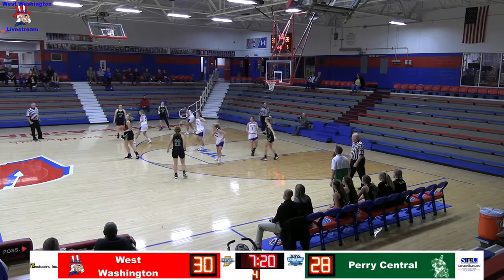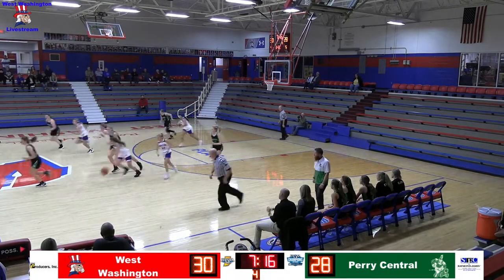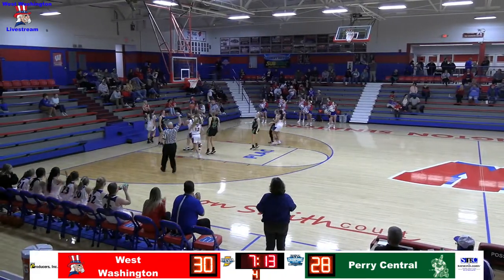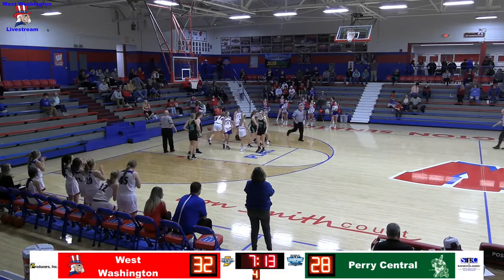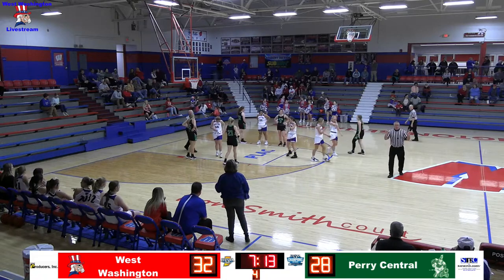And now Cunningham kicks it back out as Smith now with it, tries to get a bounce pass, just not the angle, as now Lily comes up with the steal, and Lily's going to take it all the way to the block, puts it up and one. Yeah, good play there by Lily, getting the steal on the defense side of the ball and then going all the way across the court and getting the and one.